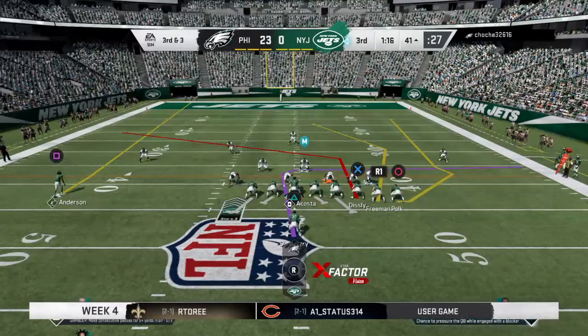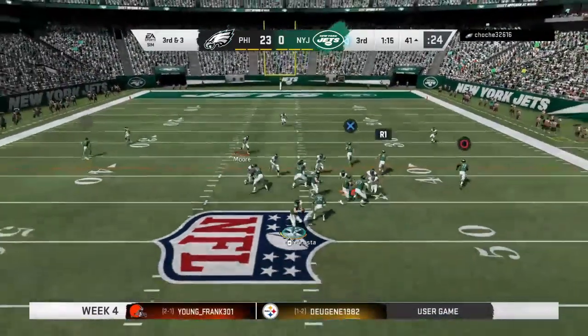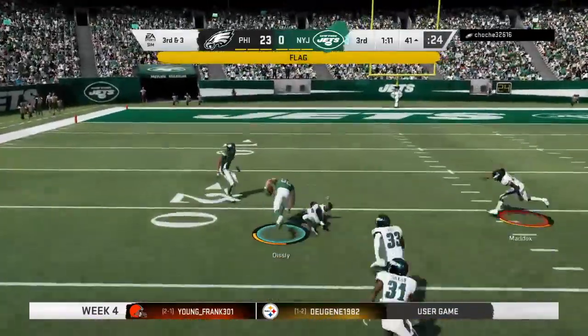Look out for number 30. Now back to throw. And this time he's got the hook up. It's complete.